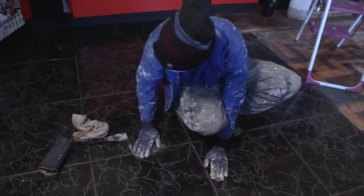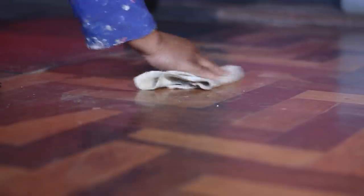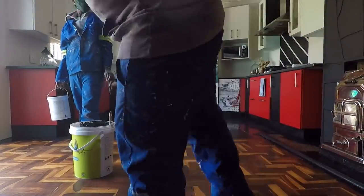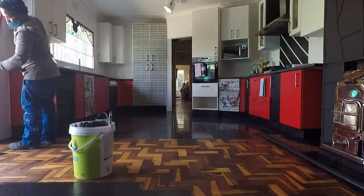The floor was not working for me, so I asked the permission of Liz and she said, paint it. We do not recommend painting floors. So this is just a trial run.